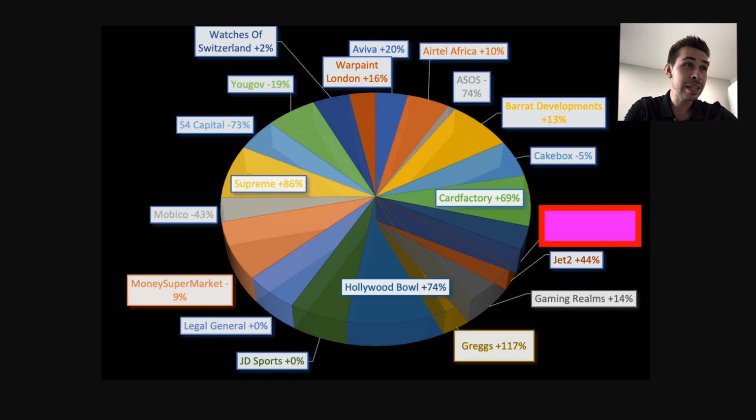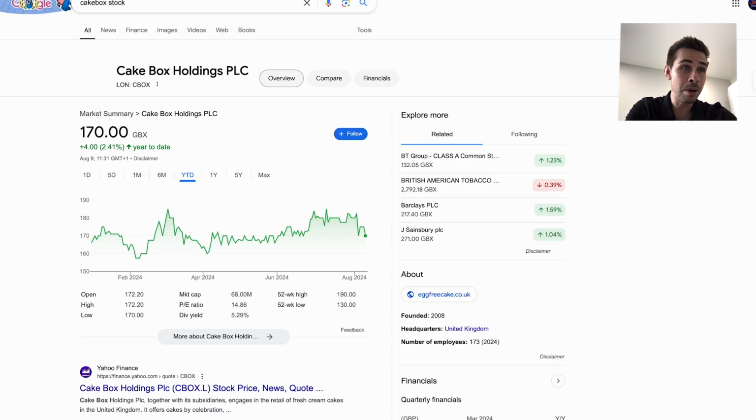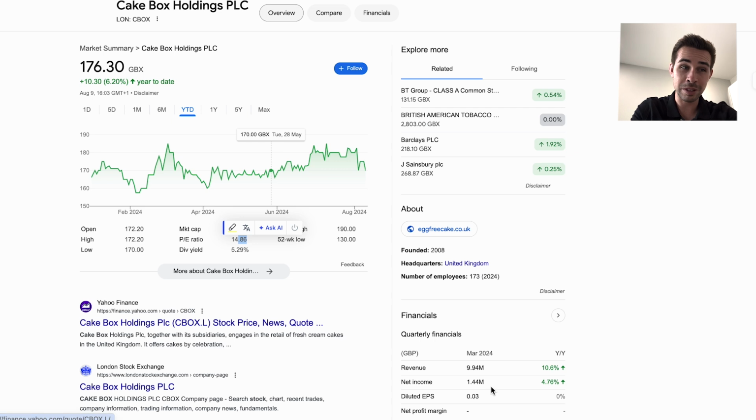Kier, I'm still surprised Kier isn't really kicking on at the moment. I'm down 5%, but I'm actually up on this position, probably around 10-15%, if you add the dividends on top. I get a 5% dividend yield, which is really nice, and it's currently on 14 times earnings, which I think is a bit undervalued for this company because the financials they're doing are really good. 10% revenue growth, 4% net income.